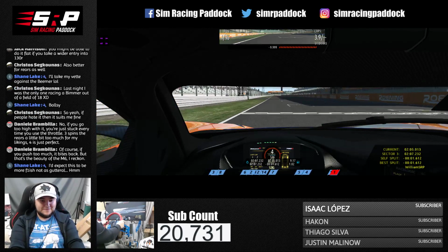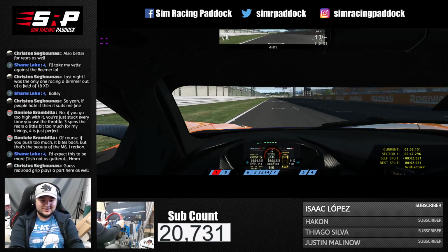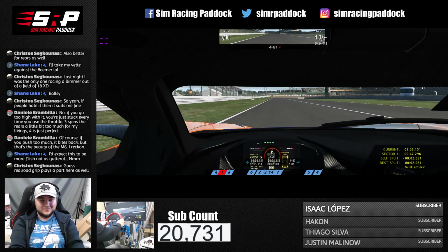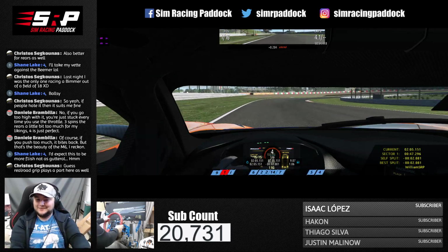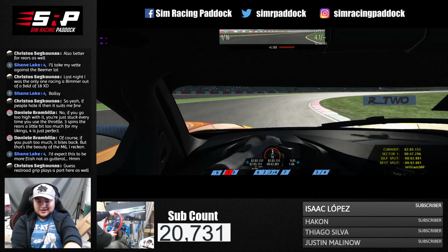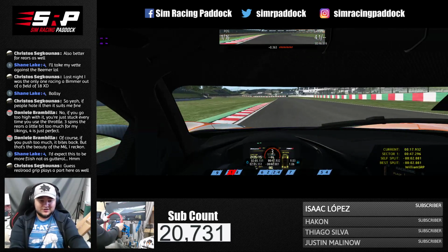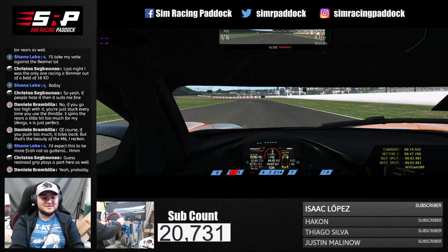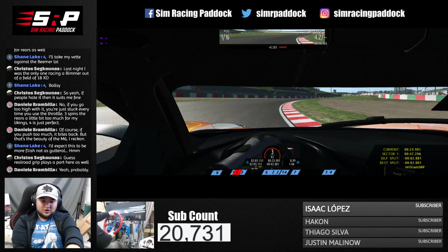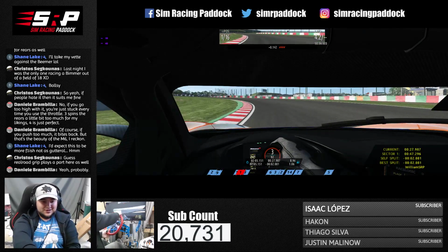Alright, there's one lap around Suzuka with the McLaren 720S GT3. Fun car. Very lively, surprisingly more so than the Porsche. And that's not necessarily a bad thing. If you can harness this car, maybe tweak the setup a little bit, make it more stable, or ramp up the traction control a little bit, I'd say this could be a very quick car.